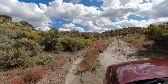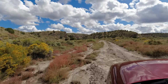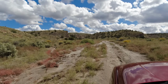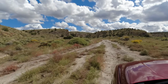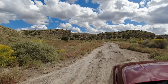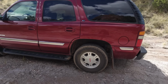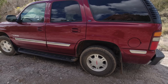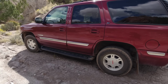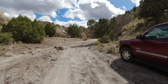Okay. We found a place where the right-of-way took us onto BLM land. And we want to go hike this canyon up here. So we'll drive back in here a little ways and park. After that muddy road, I thought the car would just be covered, but it's not. It was a sandy mud, so it all just fell off the wheel wells, pretty much. I'm happy about that. Anyways, look at this. We want to hike back in here.